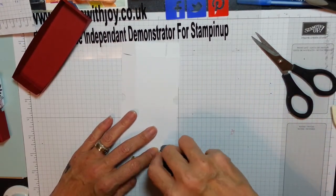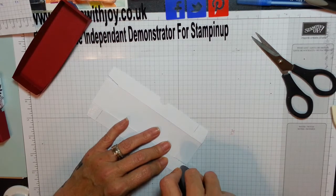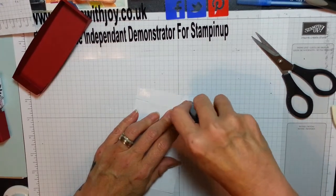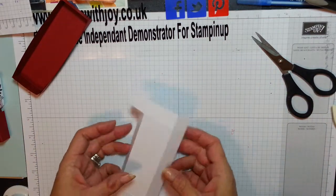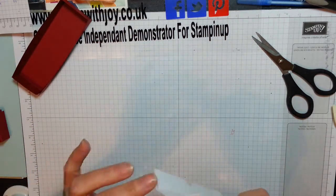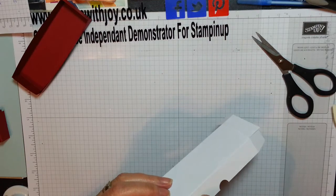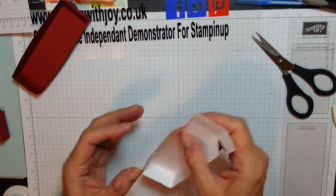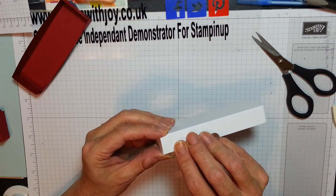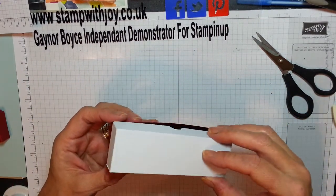So again, fast fuse. And at this stage, before you glue it down, you could stamp it. You could stamp the cover like I did and colour it in, or you could just add some of your own designer series paper. I like to decorate these things myself. Again, we're going opposites. And how quick and simple was that? So this is the lid, and this is 1/16 bigger, so it fits.